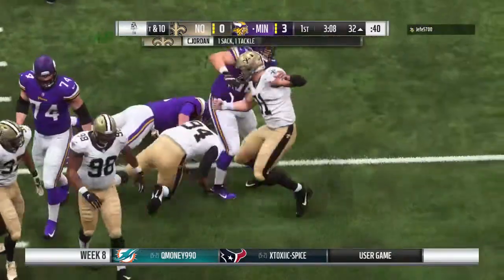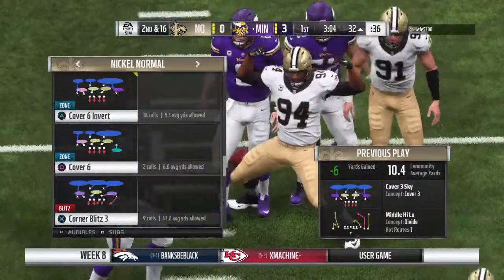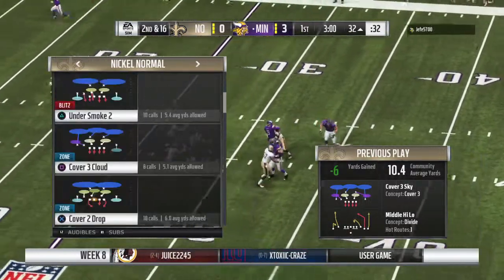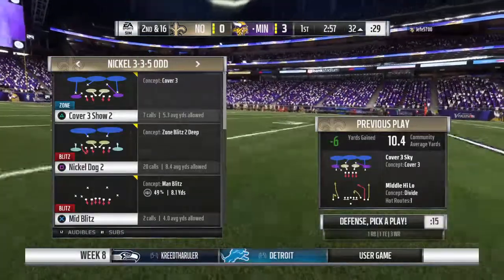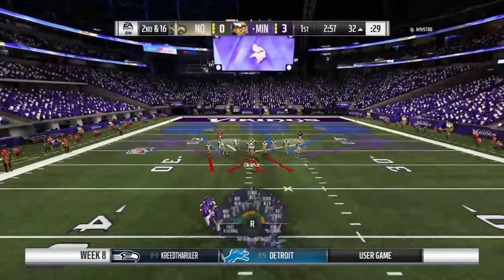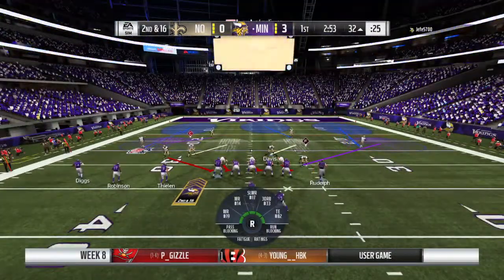And he's going to be taken down here. A sack back at the 32. Cameron Jordan in there to sack him for a loss of 6. Protection certainly going to need to be a bit better here on 2nd and 16.